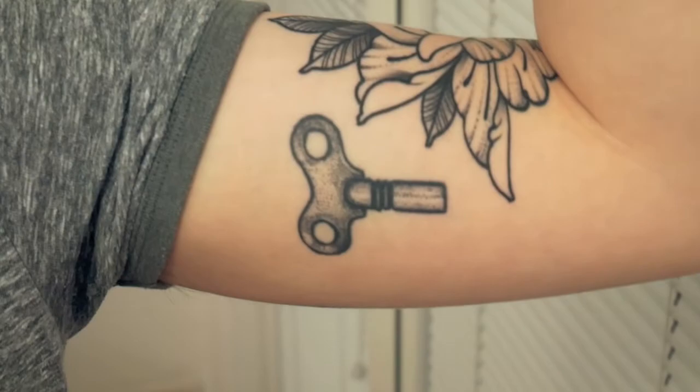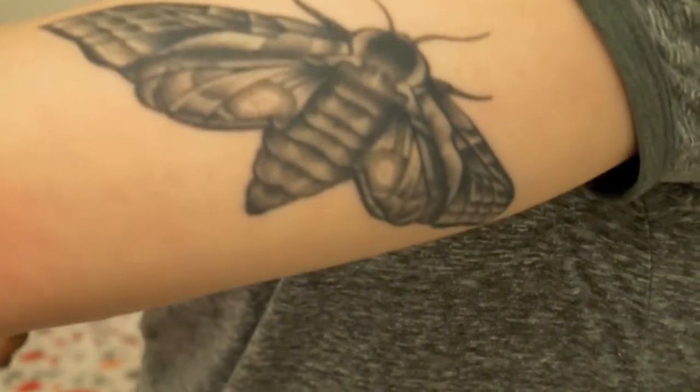So the next tattoo I got was the moth on the back of my arm. And I got this from an artist called Ricky Williams, who's at the Family Business Tattoo. In terms of how it's turned out, I think this is probably my favourite tattoo. It's healed really well, and I'm just really happy with how it's turned out.